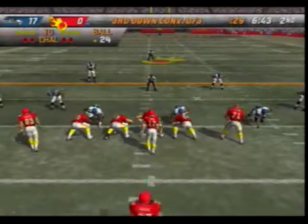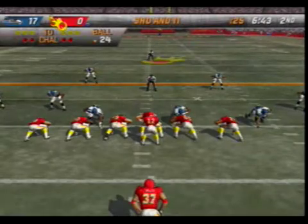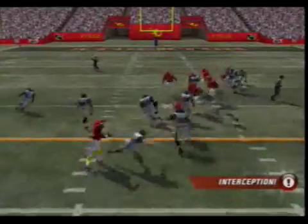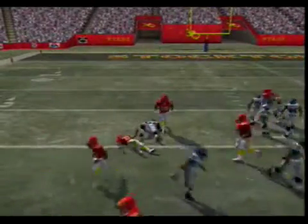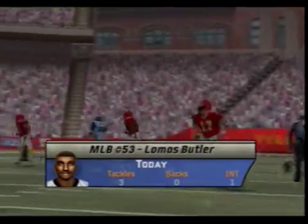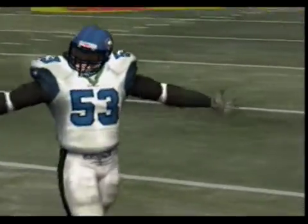Only one man in the backfield. He tucks it away, throws it. Interception. Corner blitz got them that time, and they turn it over. He shouldn't have made that throw. He really didn't have a chance to see the field, and he threw it anyway.